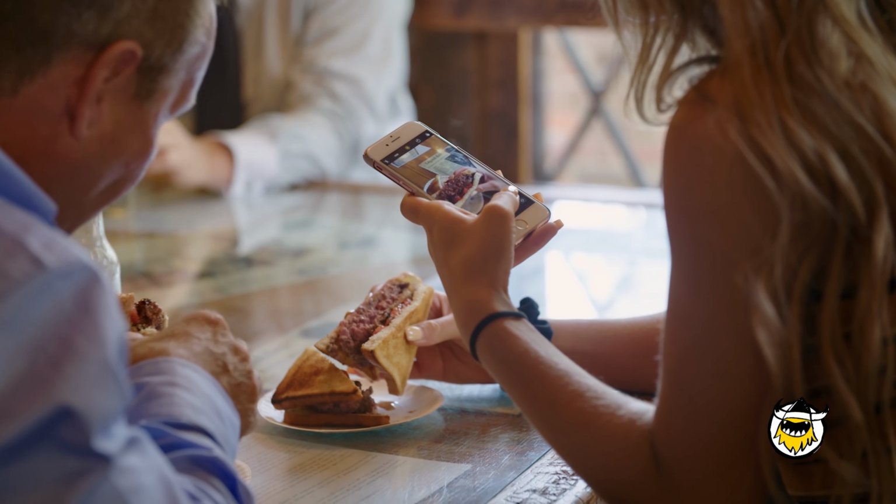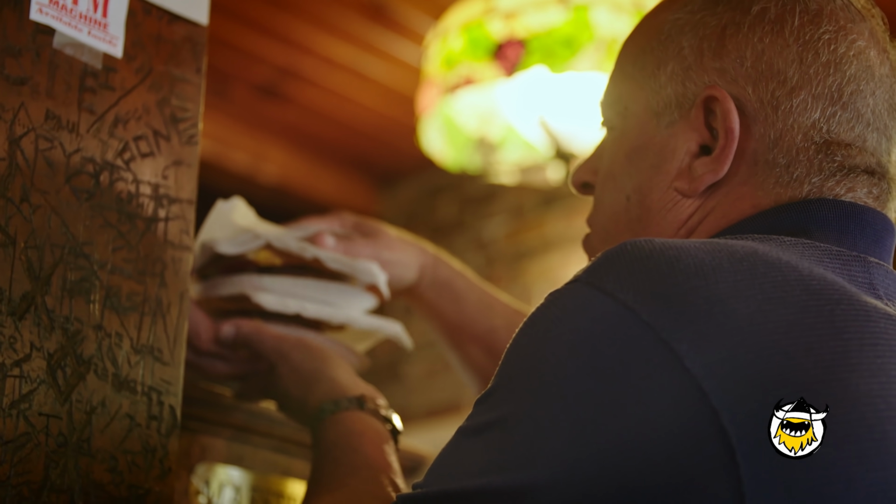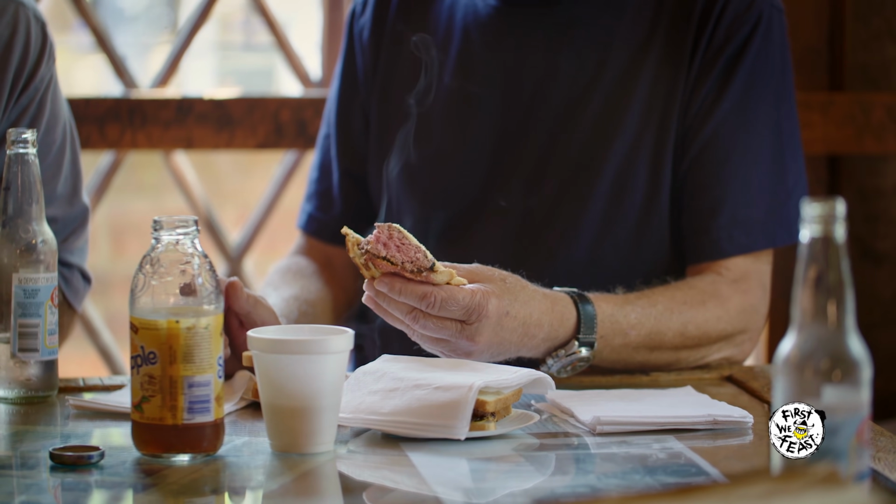For those interested in hamburger history, a trip to Louis Lunch to get an original hamburger sandwich is an absolute must. It's one of the most important places in the world, not just for hamburgers, but in American history. They do claim to have invented the hamburger. We'll get to that later.